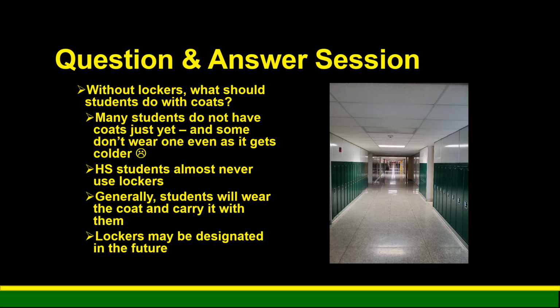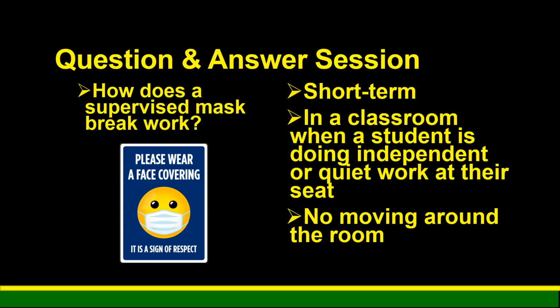How does the supervised mask taking off work? This is a great question. I think this has been a question that's been asked of me a lot of different times, because we hear mask breaks, and that's what New York State requires of us, is that students need to have a mask break. For some people, that gives them a sense of relief because their students are having a hard time wearing them. For others, it's a source of panic because they're worried about how long that mask break is going to take.